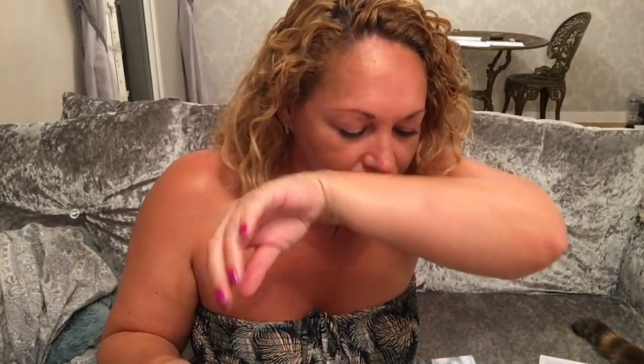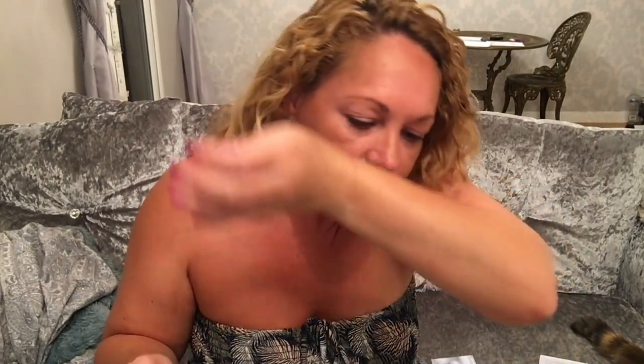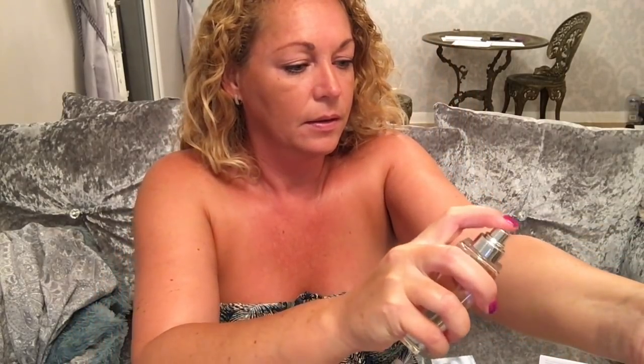Let me see if I've got any clean skin because I've been spraying some other stuff today. I think we can safely go here with this. Oh, it's so nice to have the whole bottle. Oh, yes, yes, yes. I love it. I really love it. I genuinely think it might be my favourite rose fragrance ever, but I'm going to explore that.